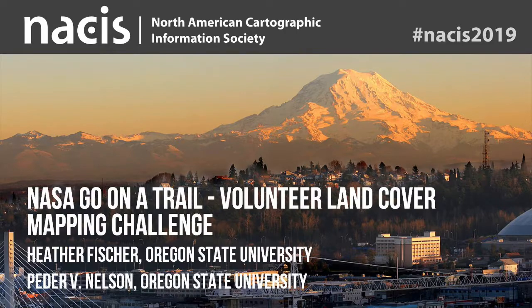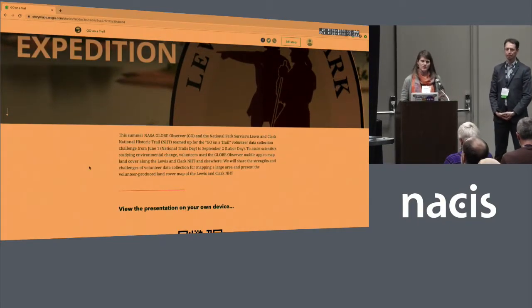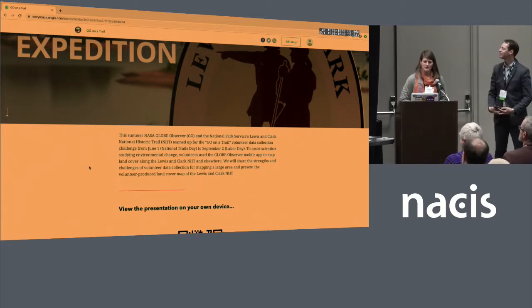So we're going to talk about Go on a Trail, which is a citizen science project that we worked on this last summer. So NASA Globe Observer, which is an app you can all download right now if you want. Just look up NASA Globe Observer in the App Store.